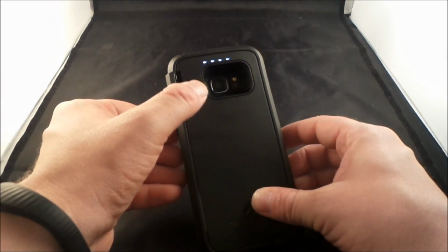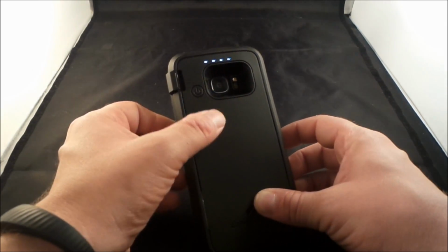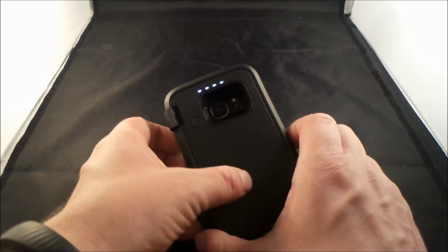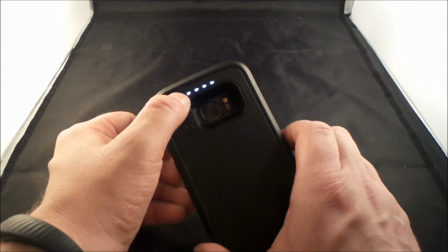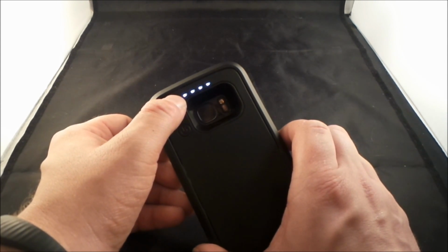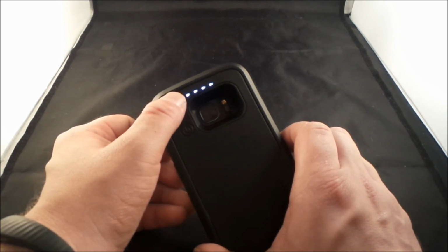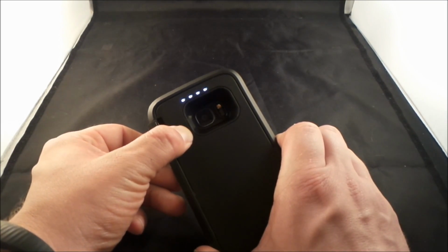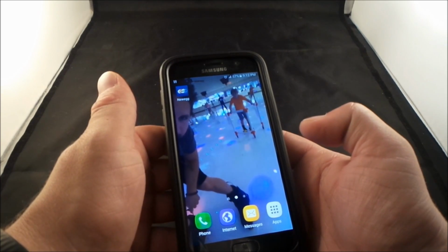Now let's actually go on the back here. This is how you turn it off. Press and hold this for 3 seconds, and it will turn off this portable battery pack on the back side of this case. The only thing I would change about this case is I don't need to have this on all the time. I feel as if this is probably draining just a little bit of that huge battery. I would love to have the lights not be on the entire time that it is charging your phone. You press and hold for 3 seconds. Once that turns off, it's actually not charging your phone.